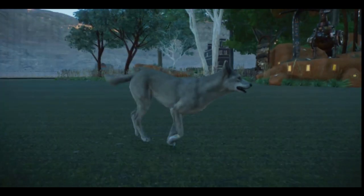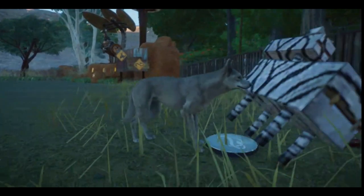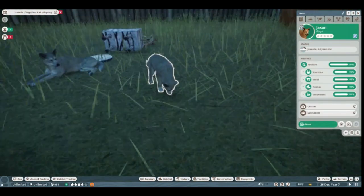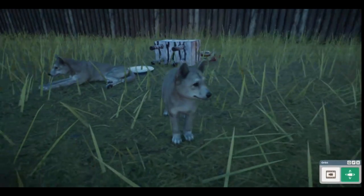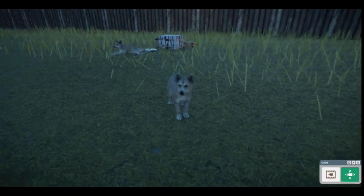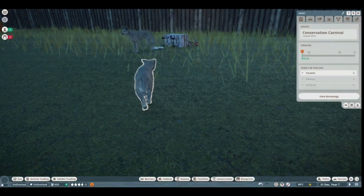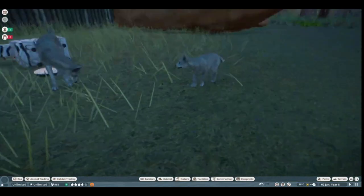Come on, we want to see the baby dingoes. Come on, baby dingoes. Baby dingoes! Oh, so cute, it's a puppy! It's literally a puppy. It's so cute! Wait, is she having more? Or are you the only child? Yeah, you are the only child. Oh my gosh, but look, it's so cute! Oh, and the noises that it makes. Oh my gosh, it's so adorable.